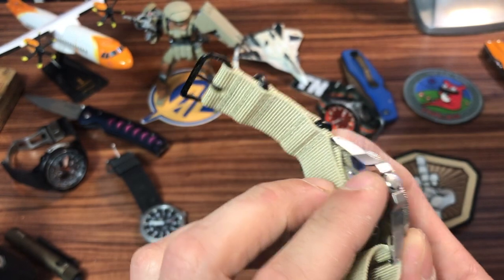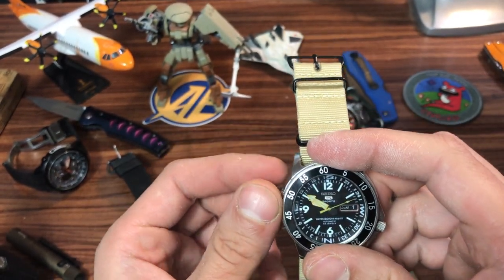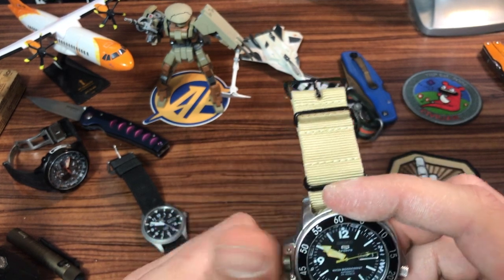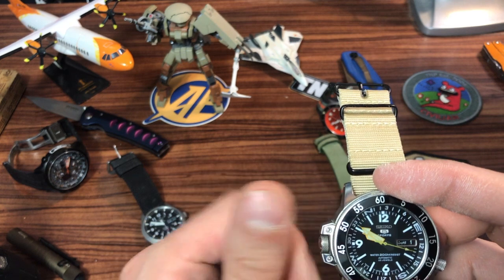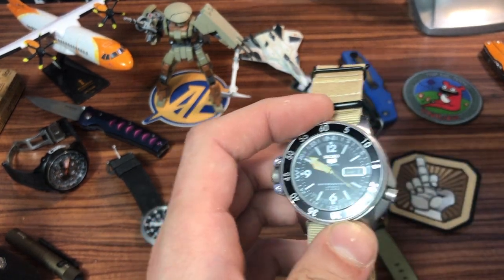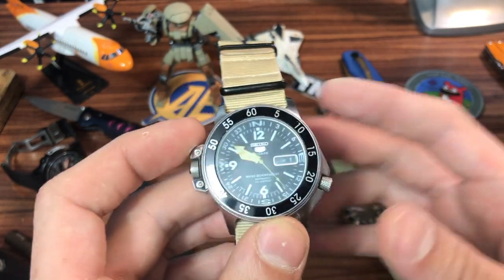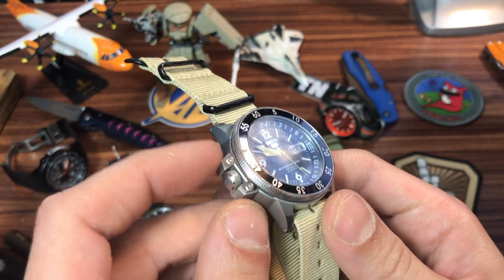I had a little piece of earthquake putty that I jammed in there and just added a little bit of resistance to it, and yeah, it worked out pretty well. By now, it's kind of worn off, but it's been like 8 years since I got this one. It's been around since like 2008, so it's kind of a classic Seiko mainstay at this point.